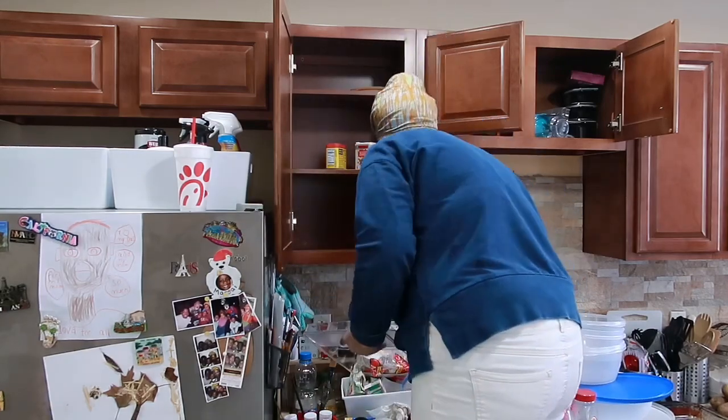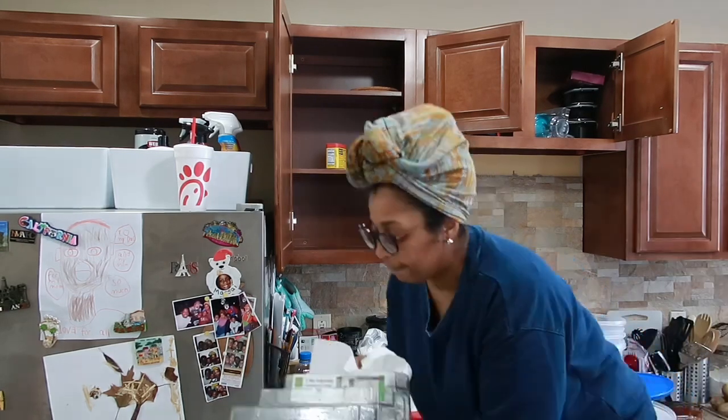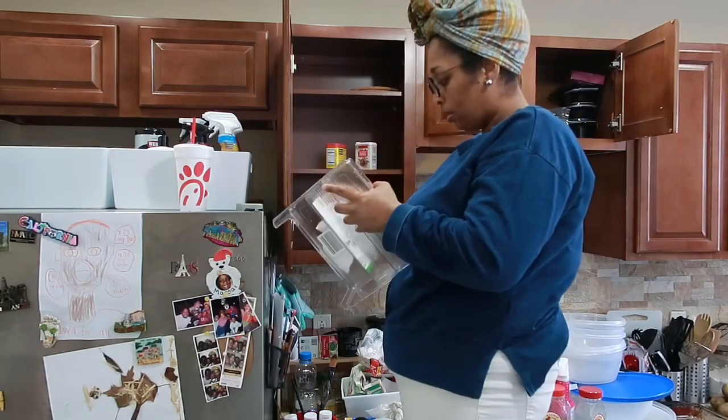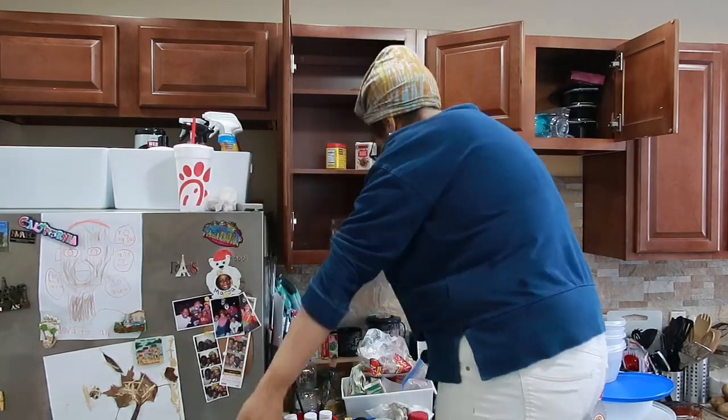So right now, I am going to clean out the cabinets, wipe them down, and organize my spice rack, this middle cabinet over top of my stove. And the last two cabinets I already did, but I did not film it. So I'll just show you what I did a little bit later on.